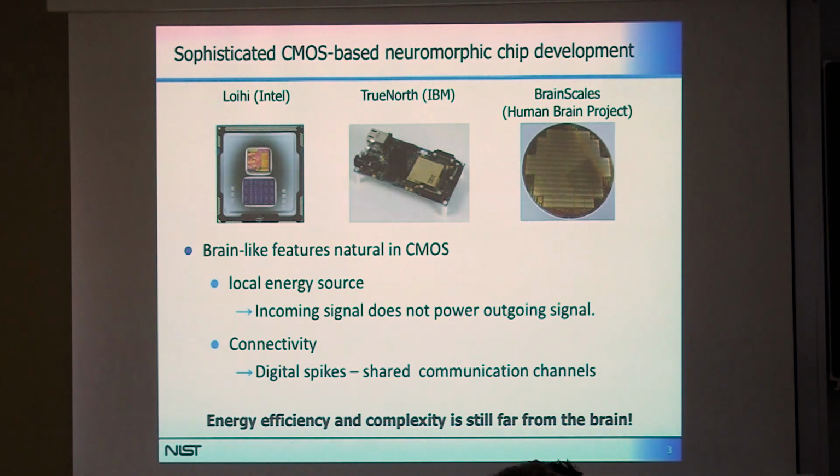Speaking of the connectivity, that's also something that's hard to do if we're stuck working in 2 dimensions or quasi-2 dimensions. It's hard to think of how we're going to attach 10,000 wires to a particular neuron to feed those off to other neurons. A way that that's done in CMOS is to actually do multiplexing in the sense that they're not using a true analog spike. They're doing a digital representation of an analog spike, which can then share a common bus to get large point-to-point connectivity. And so that's another thing that CMOS does really well.